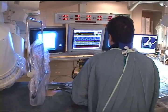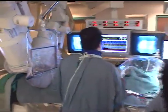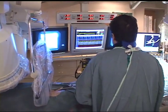Okay, that's a nice balance. That looks better. The extra circuit has been successfully destroyed. The catheters will be removed, and Matthew's procedure will be complete.